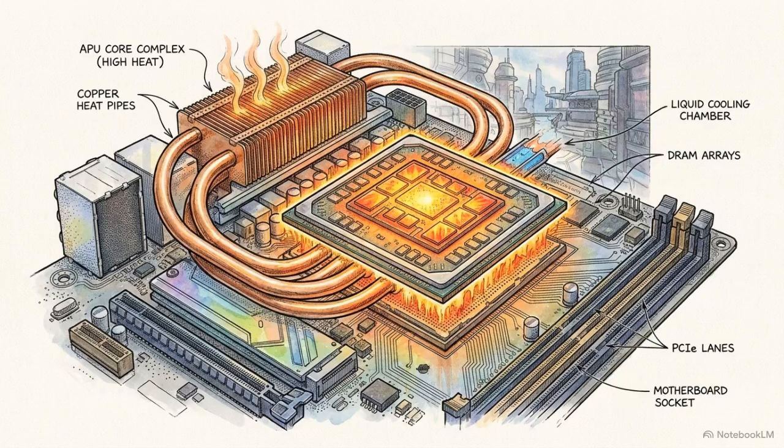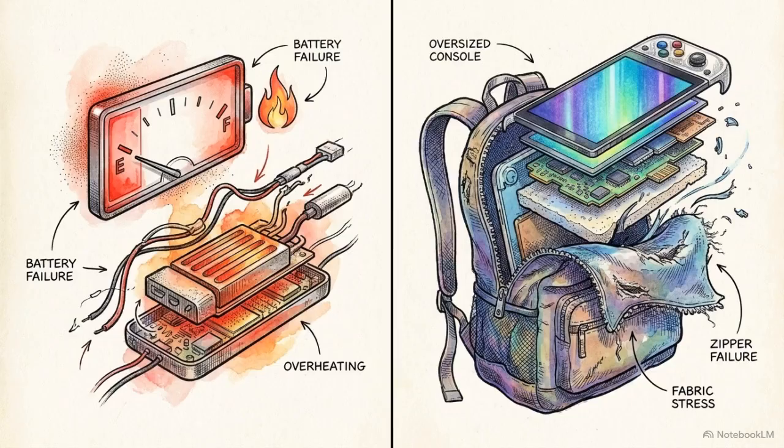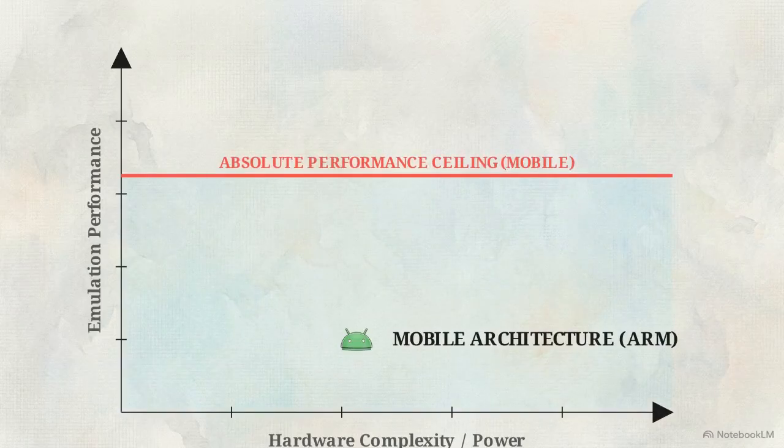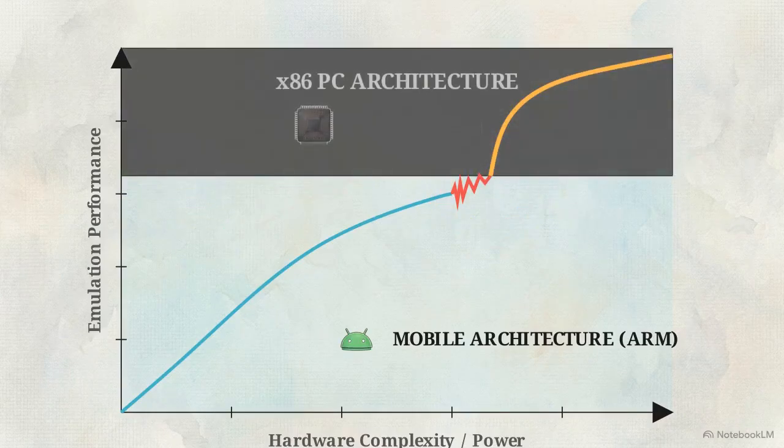By abandoning energy-efficient mobile chips, these handhelds generate the raw wattage necessary to natively emulate those systems and run modern AAA PC games. The cost is extreme. Total device weight balloons to nearly 800 grams. Battery life plummets the moment the system is put under load, and true portability is effectively erased. Reaching the absolute ceiling of handheld emulation requires walking away from the lightweight convenience of a mobile device entirely.